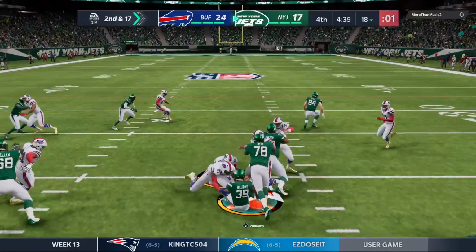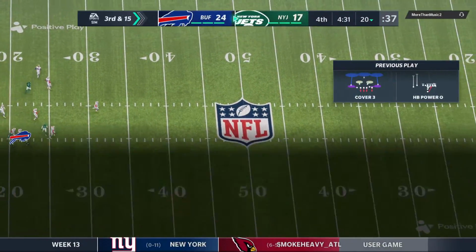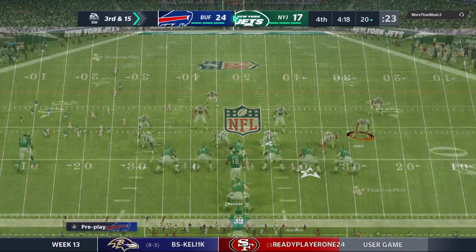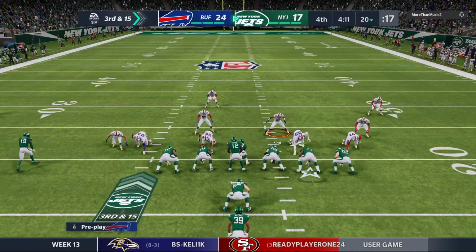Now a handoff here to his running back. And a short pickup there as he'll take this up to right around the 20. Only 2 yards on the carry. That's going to set up a 3rd and long. 3rd and 15 to be exact.